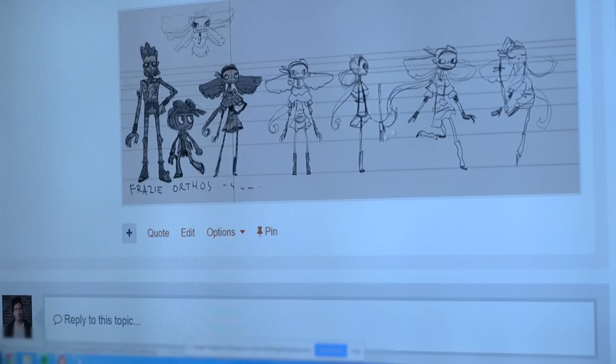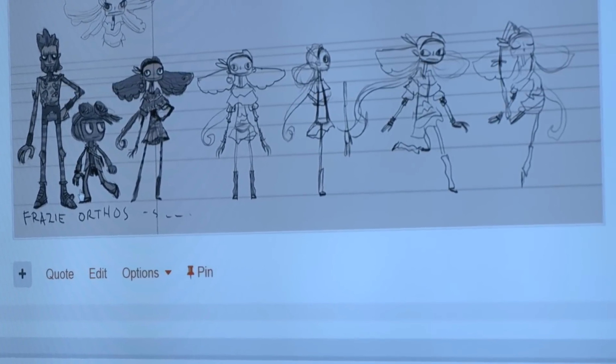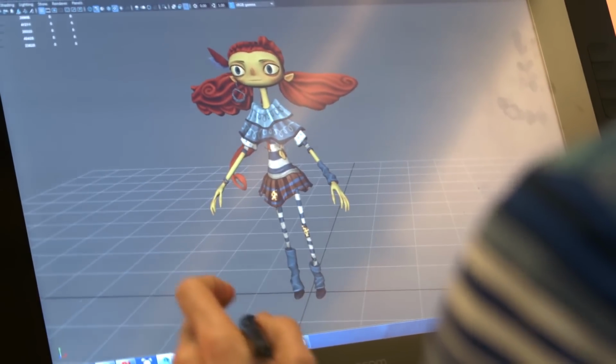So one of the characters we wanted to meet was Frazee, who is his older sister, and she's got a really cool design, so I think everybody just wanted to see her in 3D as soon as possible. I want to make a game about Frazee. She's the character I've been working on the most, so she's been fun.